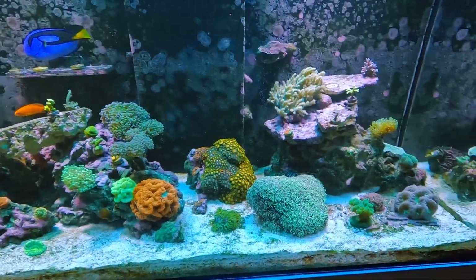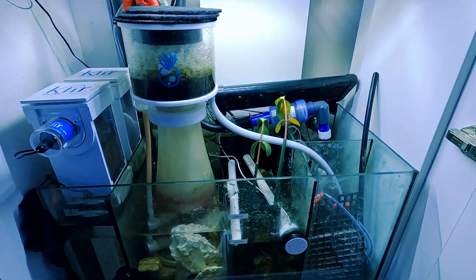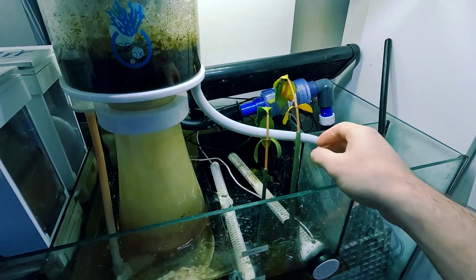If you guys want to take a quick peek underneath, that's the sump. I can show you that. Take that off. So here's the sump. I did add 2 mangroves to this tank. I just put these in today.